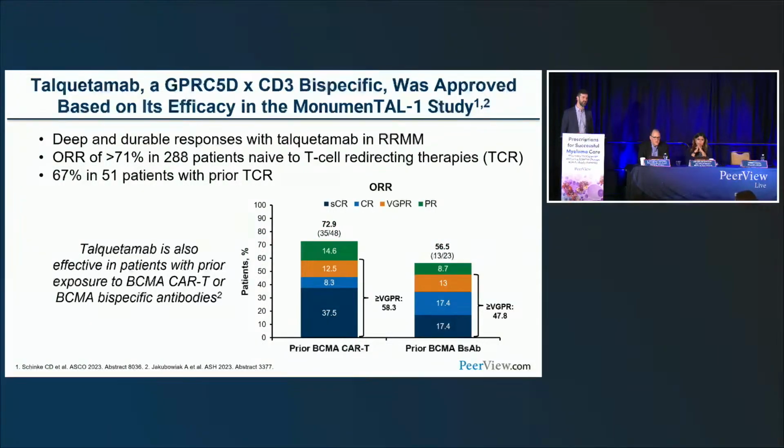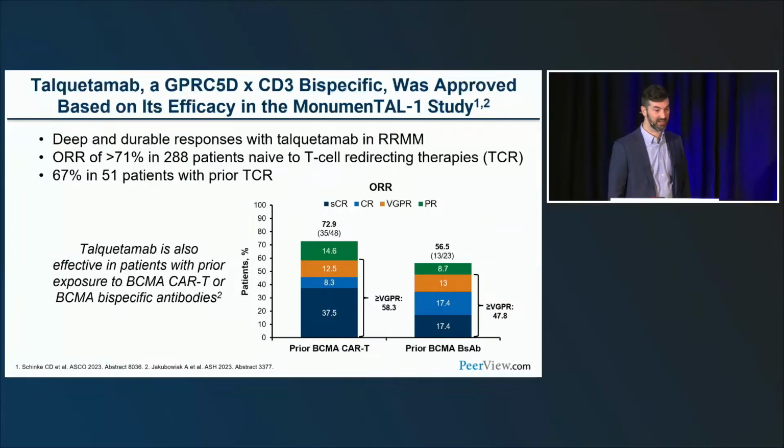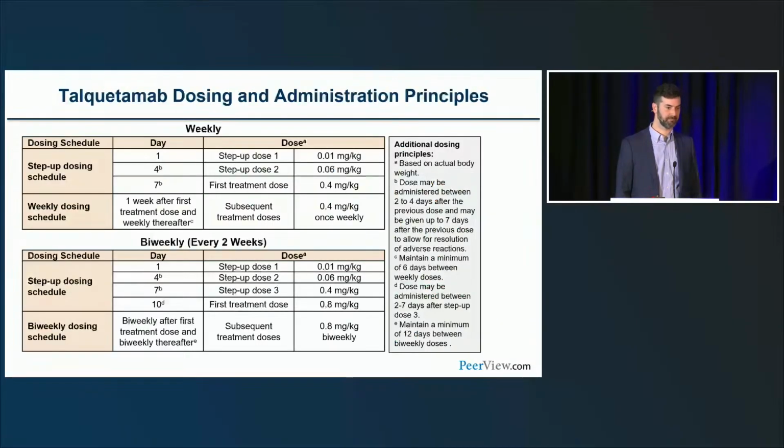Yeah, so let's talk about talquetamab. Talquetamab is a GPRC5D bispecific antibody that was approved based on the MonumenTAL-1 study. It showed deep and durable responses with overall response rates around 70% in 288 patients who were naive to T-cell therapy. There was also a cohort that had prior T-cell directing therapy, and those overall responses are broken down on the graph on the right. Prior BCMA CAR T had a little bit higher responses than patients with prior BCMA-targeted bispecifics, but still very impressive responses, again, this late in the game.